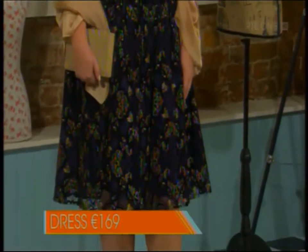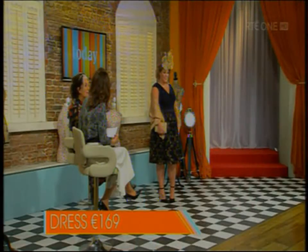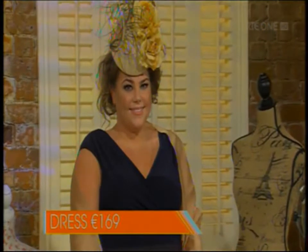For a woman who's got a lot of cleavage, very often they can look a little bit compacted and a little bit matronly. So anything that gives a little bit more distance around the neck. This is good, this V. It's really good. And also it echoes the shape of the chin, which is fantastic.